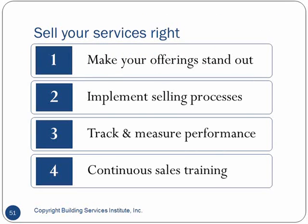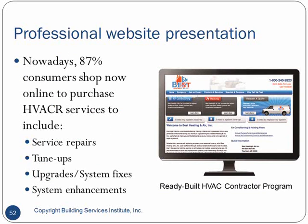Now, next step is sell your services. Make your offerings stand out. Implement selling processes. Track and measure performance. And naturally, provide continuous sales training to keep your selling techs and comfort advisors, as well as technicians when they go on a call. You've got to train in the process.